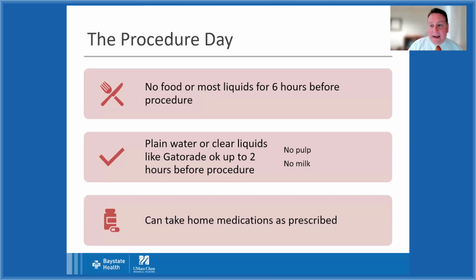And you can take home medications as prescribed. So if you do take a medicine for high blood pressure, continue to take it. If you take thyroid medication, continue to take it. If there's a medication that we ask you not to take, we'll tell you that, but those are pretty rare.